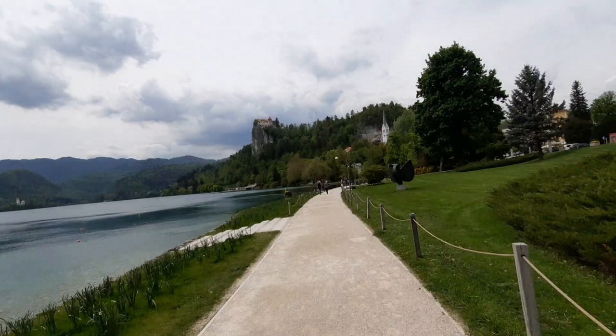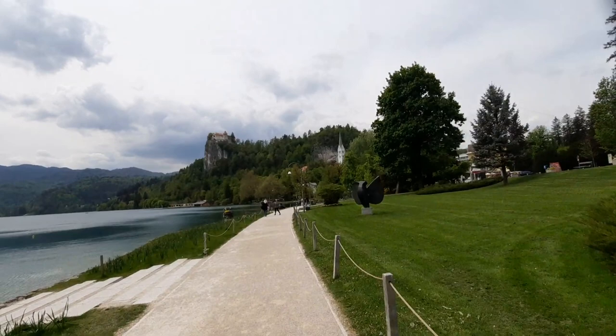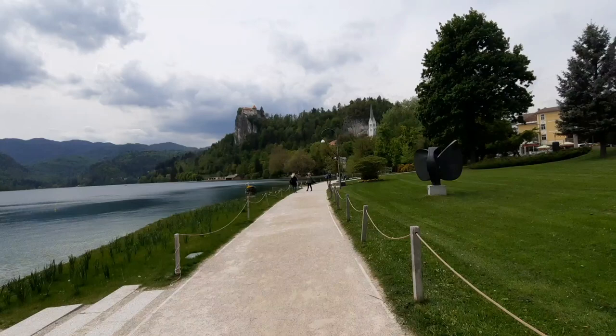Here we conclude our walking tour around the Bled Lake. Hope you enjoyed it. I hope now you know all the good selfie points.